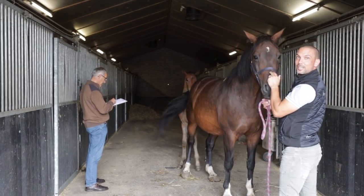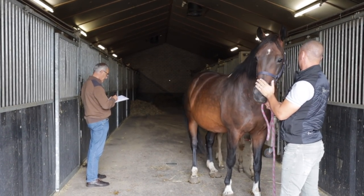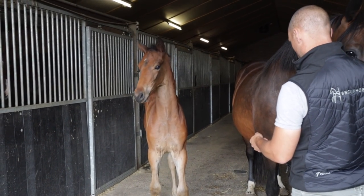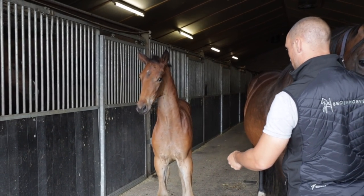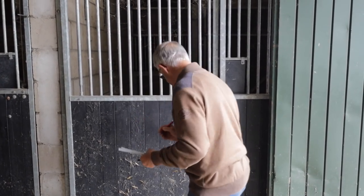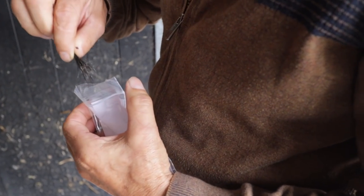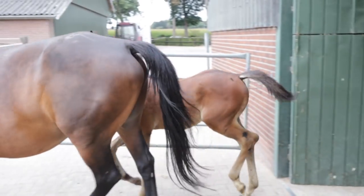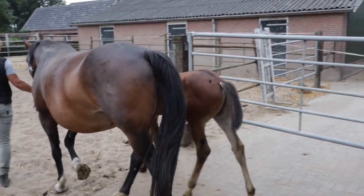So as you can see, Chef is sketching him now. So he's writing down all his marks and his white feet and all. And he's going to get his DNA as well, so he's going to get a sample out of his tail. So then he can see if the offspring of his father and mother is the same as in his DNA.